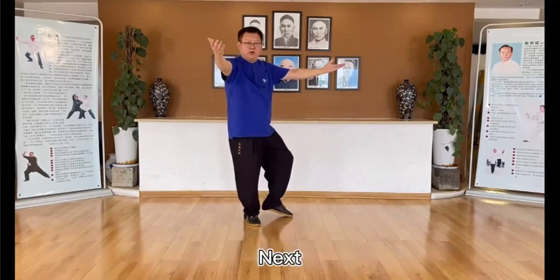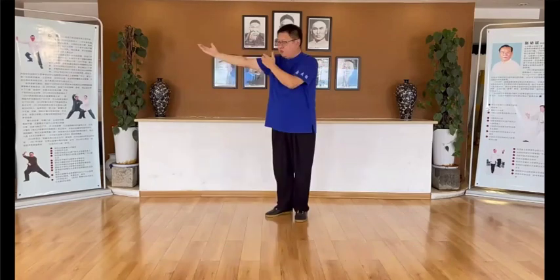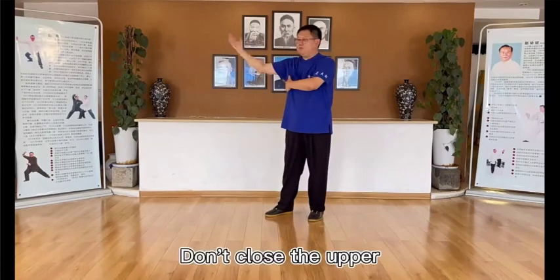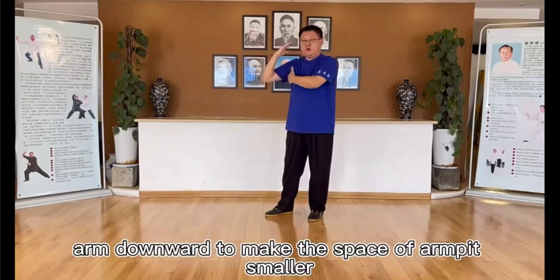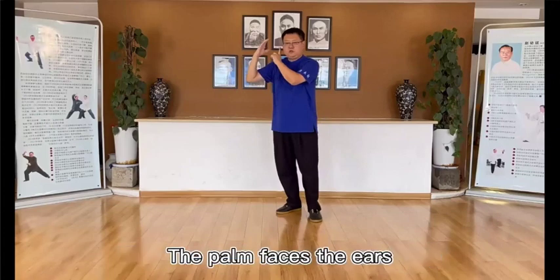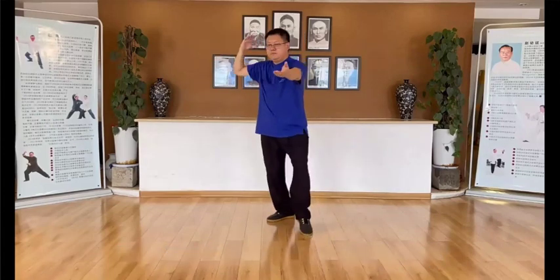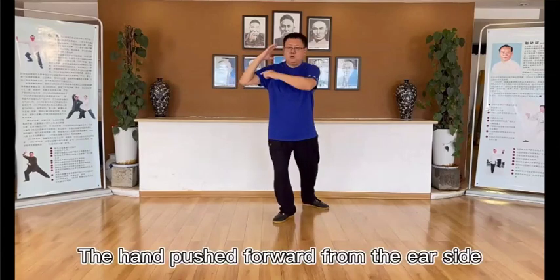Next, arms bent while taking the elbow back. Keep the arm peaked wrong. Don't curl the upper arm downward to make the space of the armpit smaller. Keep enough space in your armpits, the same as Lou Xi elbow. The palm faces the ears. The hand pushes forward from the ear side.